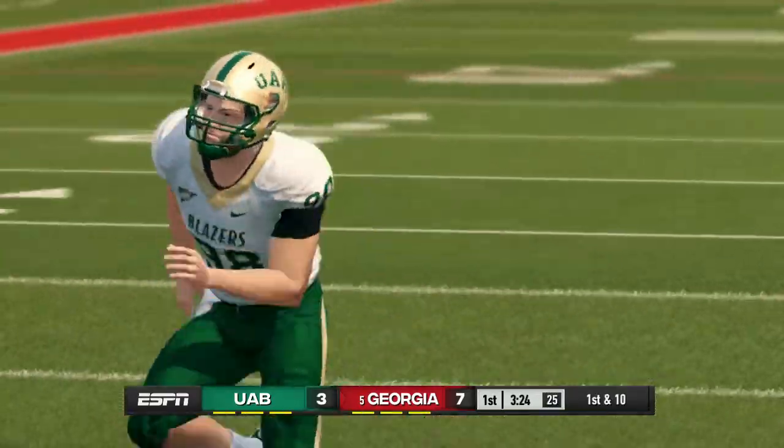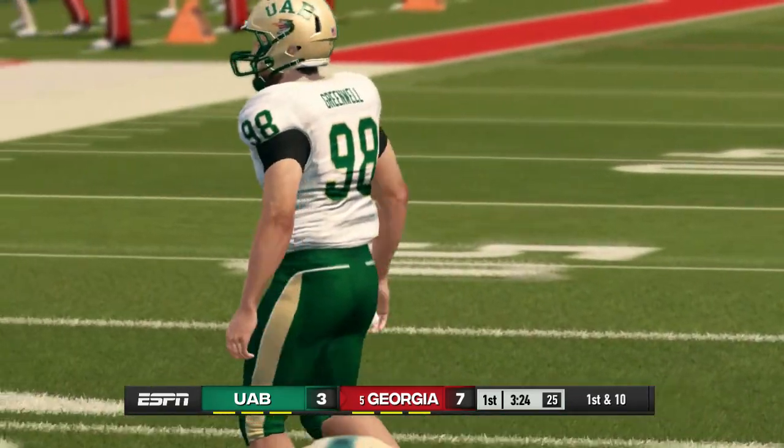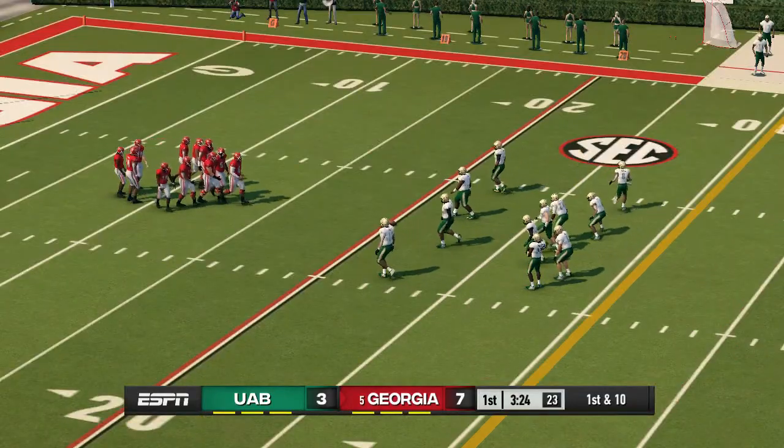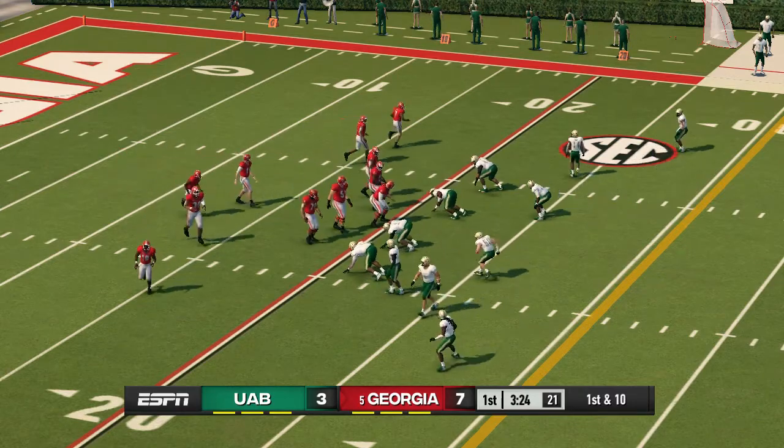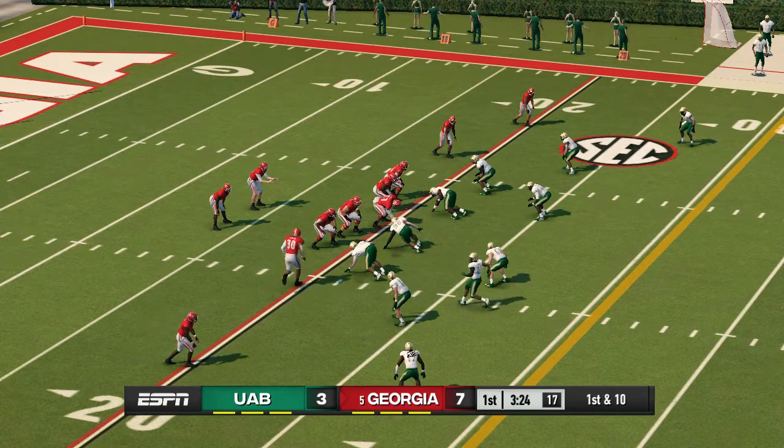Little too much leg into that punt. They'll bring it out to the 20. So it's time to see this offense go to work again. This defense couldn't stop them from moving the ball and inevitably finding the end zone. Georgia holds a four-point lead.